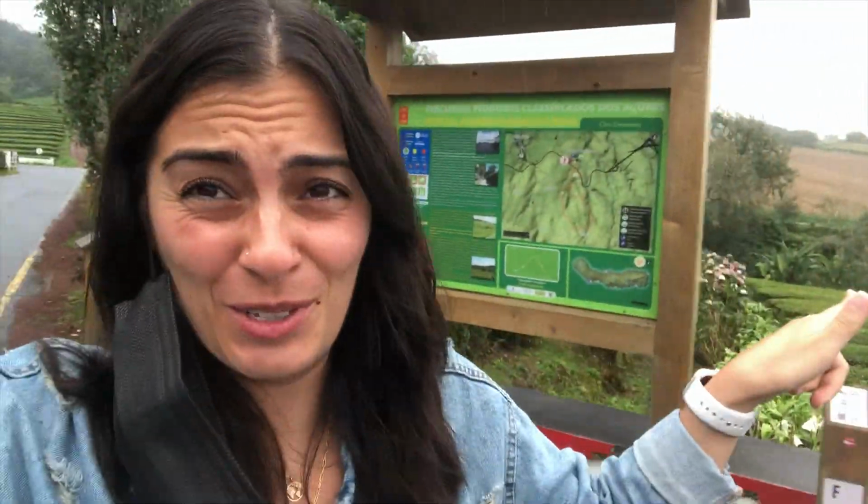We were going to go in the fields, but it is starting to pour, so we're gonna head into the car. But I did walk those fields when I came here at the beginning of the trip, so I will leave the link to that video down below and you can check it out.